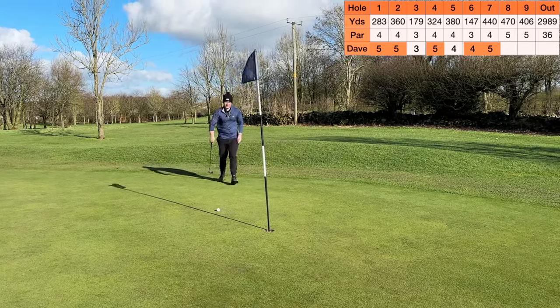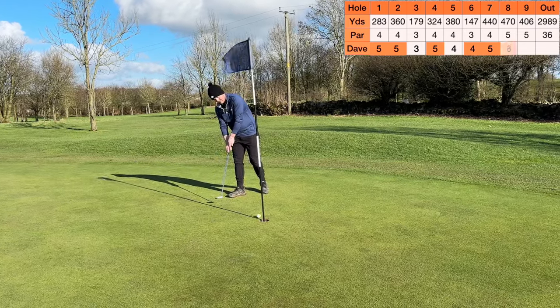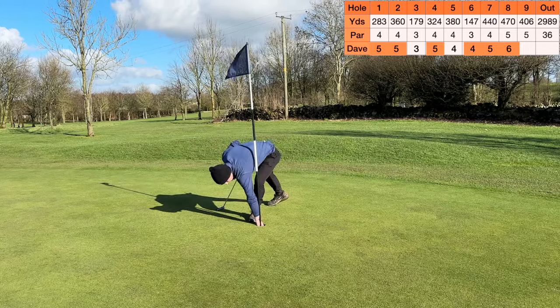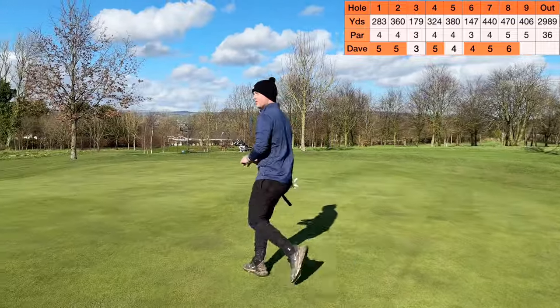There we have it, guys. Gonna be hopefully a bogey or a double bogey. There we have it, bogey. Not great. Imagine being on the back of the green in 2 and we're walking away with a bogey. That is absolutely poor. Very poor.